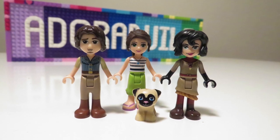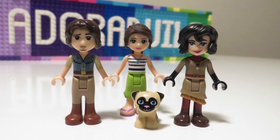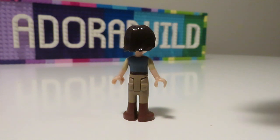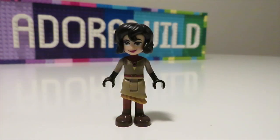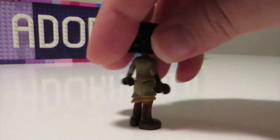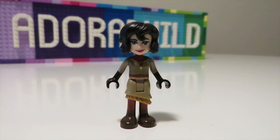However, we have also ended up with a couple of extra characters from the Rapunzel sets as well. First up being Flynn Rider, which was from the Creativity Tower in 2014. And this is quite a nice little mini doll. And then we also have Cassandra, which was from the Travelling Caravan. And I think that she is an absolutely gorgeous mini doll. I love her hairpiece, I love her outfit, she just looks fantastic.